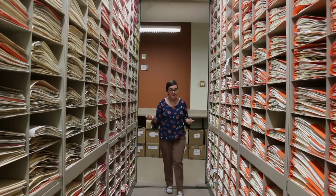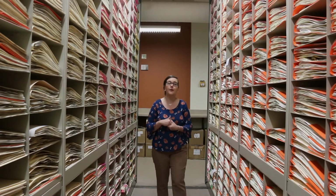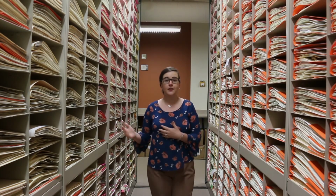Because of all of these specimens around us, we can learn more about the world around us. We continue to stay committed here at the garden to growing this collection with researchers gathering new specimens every day all around the world.